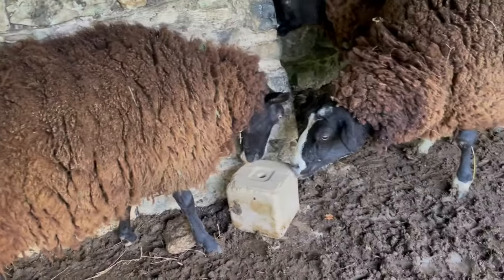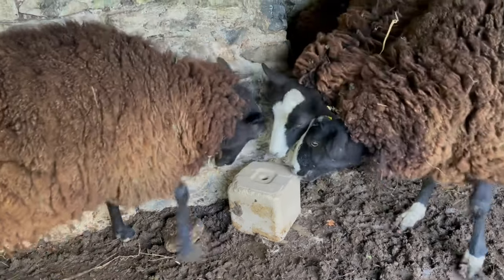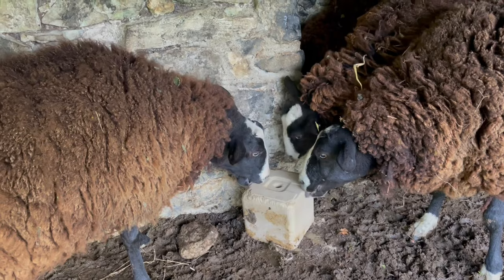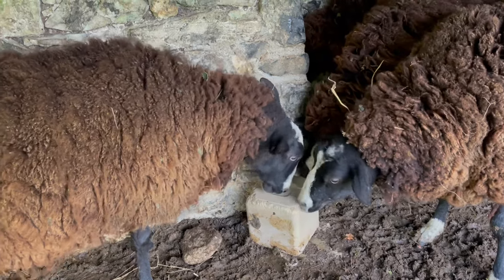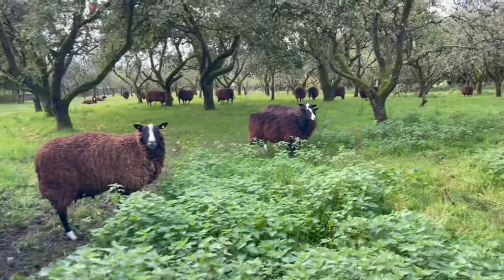Anyway, look at this. They're loving this mineral lick. I saw one and I said, ah, my sheep haven't had one of those in ages. They are literally fighting over it, which is great. It means they really need it.